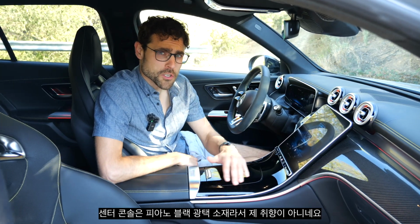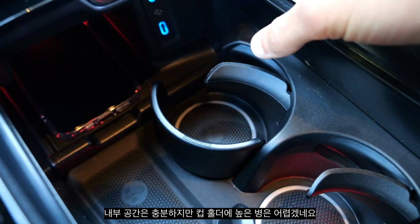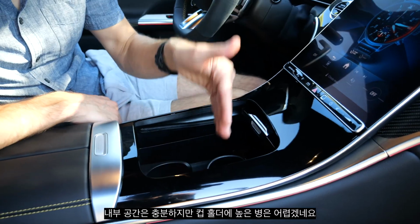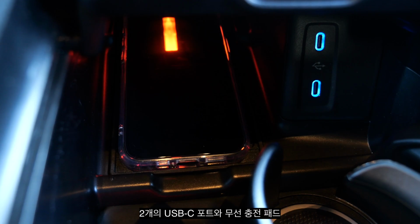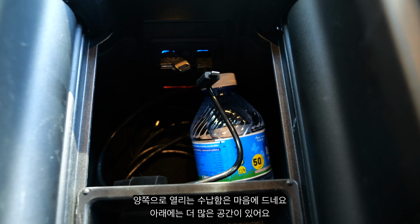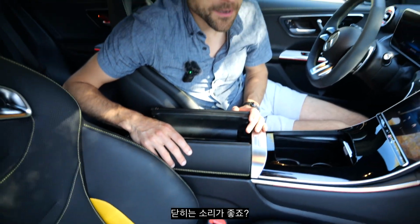Middle console, too much black piano lacquer for my taste. Inside, much space. The cup holders here, they don't hold tall bottles well enough. USB-C charging, inductive charging pad. And I like this split opening here, more space underneath. Always with a nice closing sound, right?